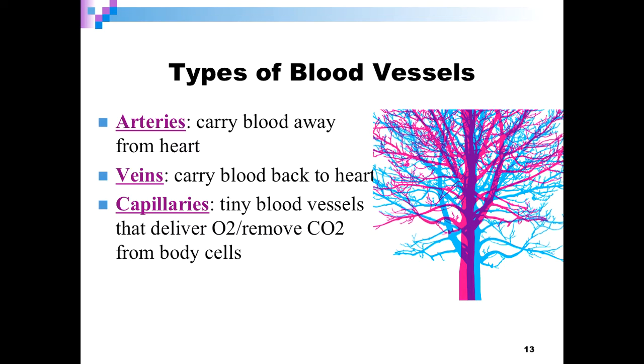There are arteries, which carry blood away from the heart. So I want you to see arteries, away. So arteries carry blood away from the heart. This is oxygenated blood, so it's nice and red. It's got a lot of great oxygen because the heart and the lungs are right next to each other. We're going to go into that in a second. So the arteries are oxygenated and carry blood away.